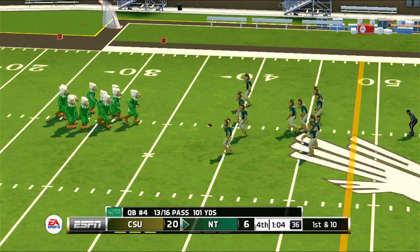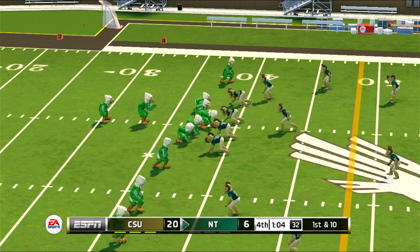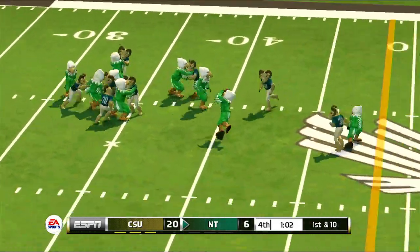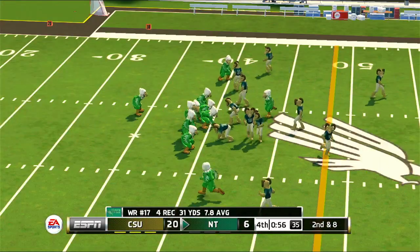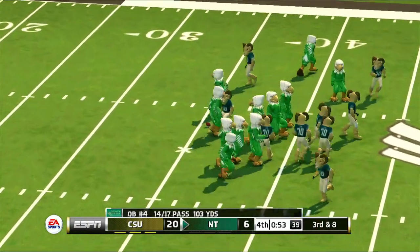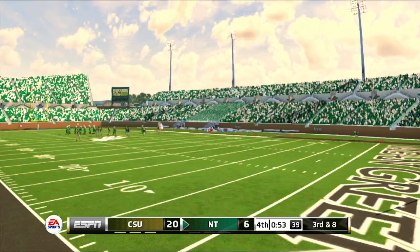We've got a first and 10, ball on their own 38. Hit immediately. Spikes the ball. That'll bring up third and 8.